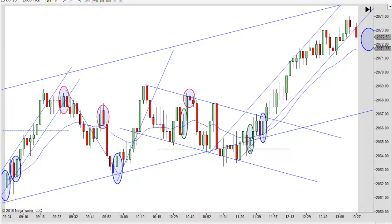There's a failed second entry short here and a little breakout pullback long type entry. Again, this is one where I'm going to make it green. When it broke higher there, if you dropped a limit order in and maybe got a little better entry, which you could have here, I'm okay with that one.